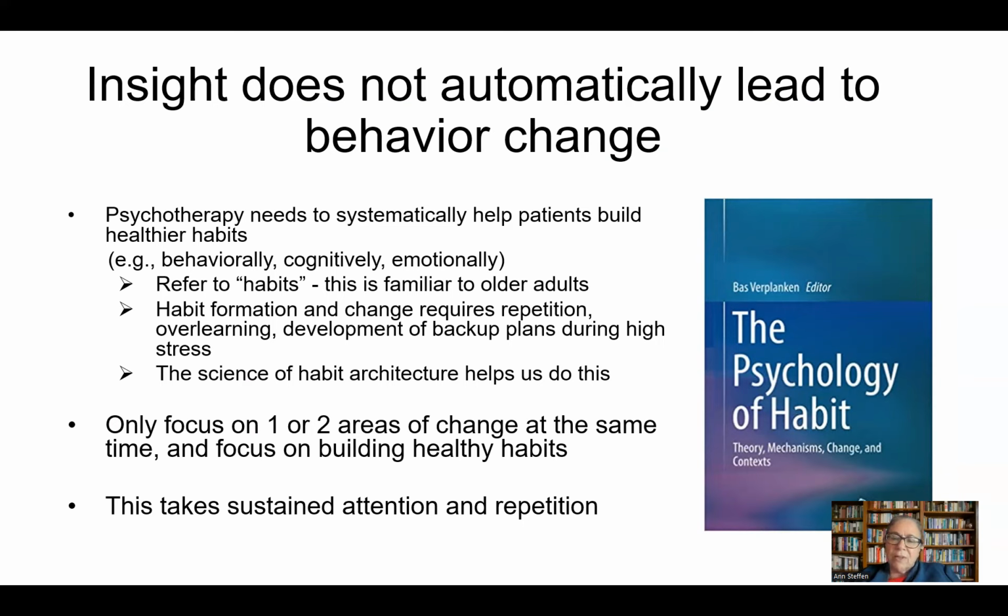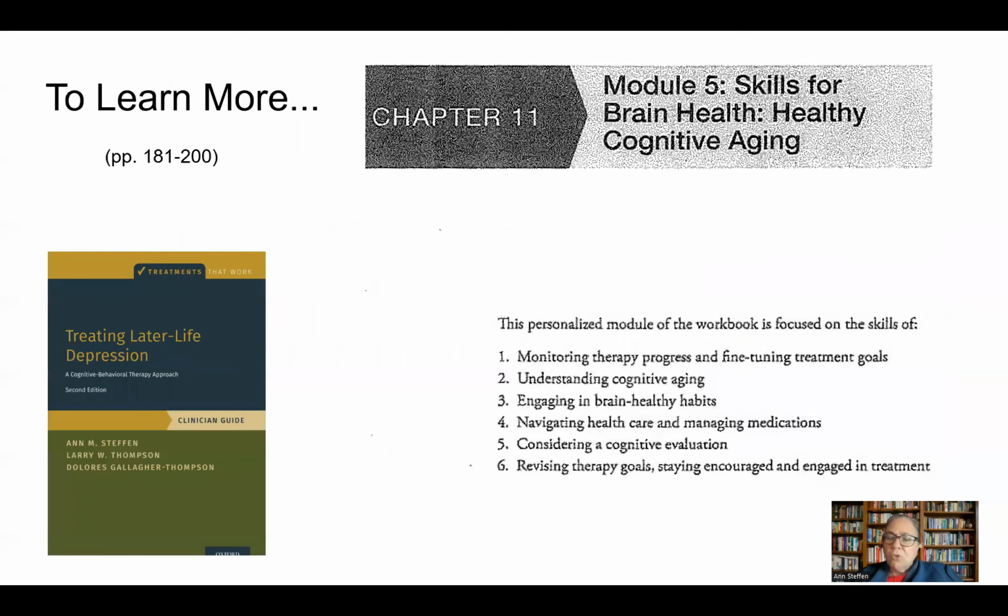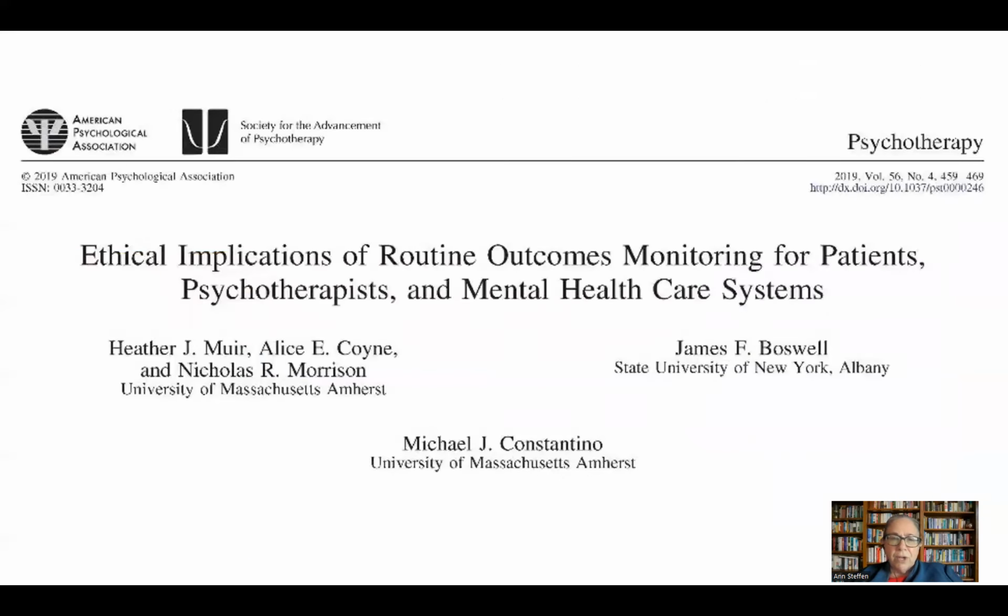And again, to encourage you to not try to accomplish too much. This is a big module with a lot of different options, but we encourage you to only focus on one or two areas of change: sleep, physical activity, changing eating and food, managing stress, learning new things, staying socially connected. Focus on one or two areas of change at the same time as we're helping clients build healthy habits. So to learn more, I'd refer you again to chapter 11 within the clinician guide for treating later life depression.